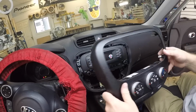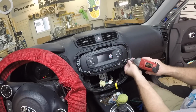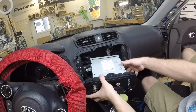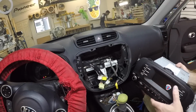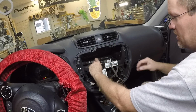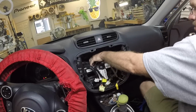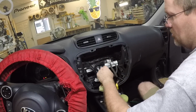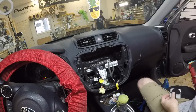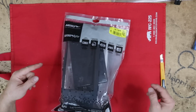So we have this off. We're gonna go ahead and take it over to the bench, but before we do that, we'll go ahead and pull this radio out. It just has 4 screws that are holding it in place. All right, we could set this aside. Right here in the dash, it has this little metal piece. This guy needs to come out. It's going to get in the way of our aftermarket radio. So we're going to grab some tool and remove this. All right, let's go to the bench. So we have a Kia Soul. We're going to use the Kia Soul dash kit.